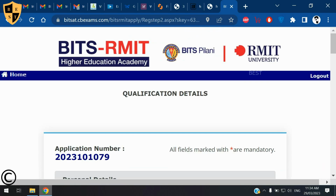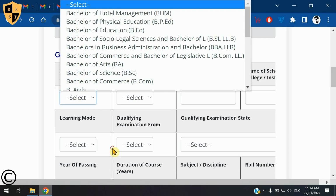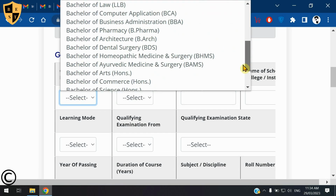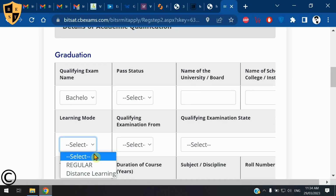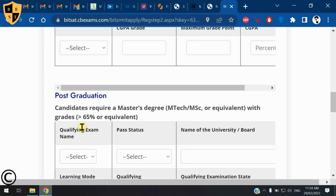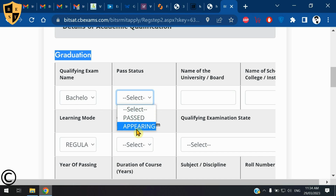Click on submit. Now you have to provide your qualifications, name, and all these things have been already taken. Qualifying exam, so you can see you have from bachelor's, from MBBS to many more degrees. So if you are BE or BTech, select this. Learning mode, so for this exam, what learning mode you have done, like regular or distance learning, year of passing, like this. So this is only for your graduation, for bachelor degree. Pass status, if you are appearing, you can just click on appearing. If you have passed, click on pass.